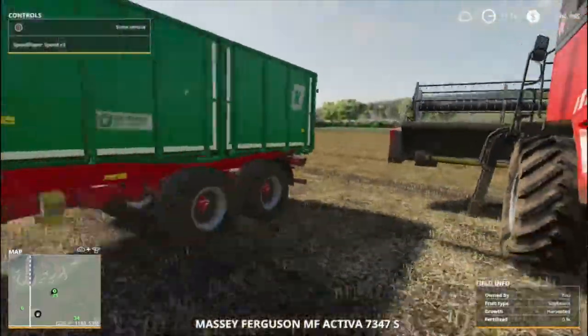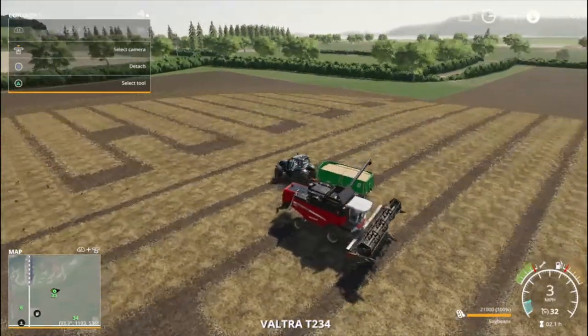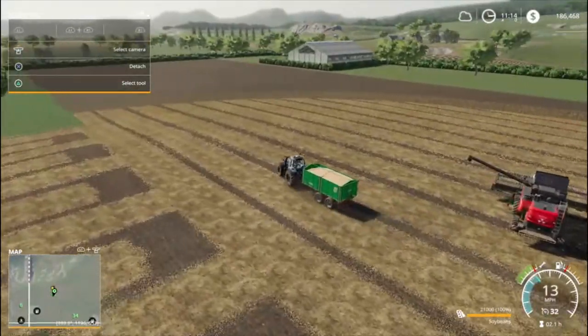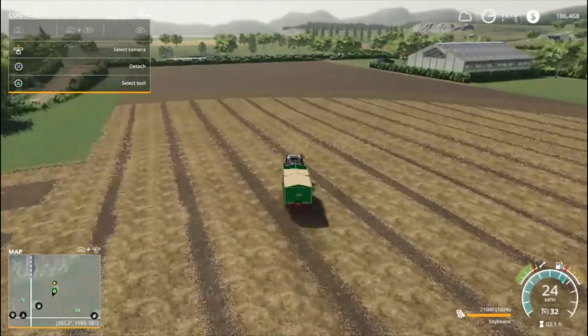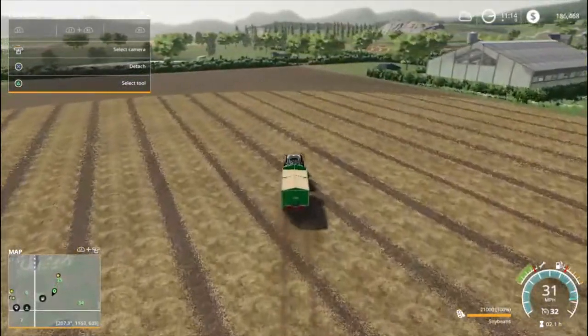Let's get out of there. Let's hop in here and get this moving. So we're going to go get this sold. We got a little bit more left in the harvester there. This should help us out as far as cash goes. We'll get all of this sold.